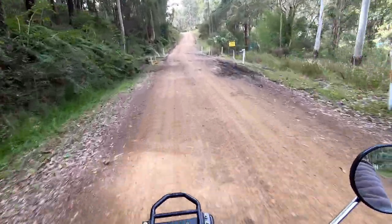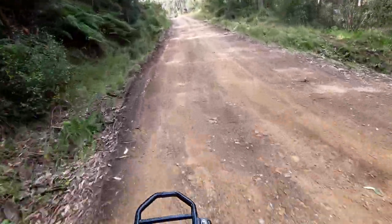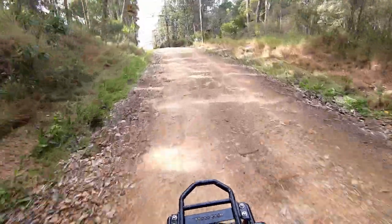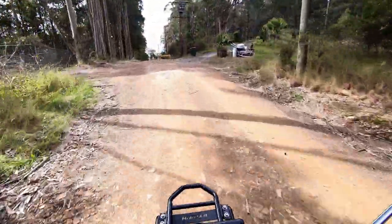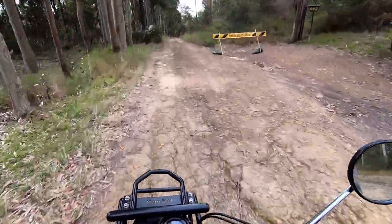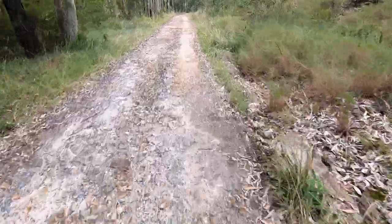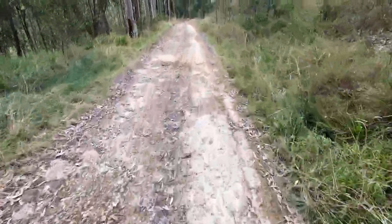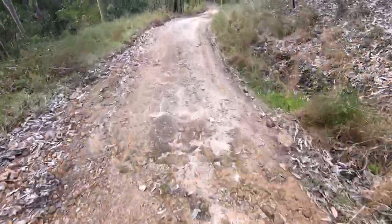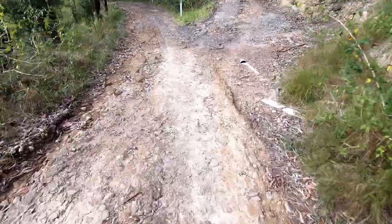I don't know if you're allowed up here. Last time they had the road closed off. But it's my little shortcut. Road closed. Oh, we'll go and see what's going on anyway, eh? Bad luck if you live down here, eh?